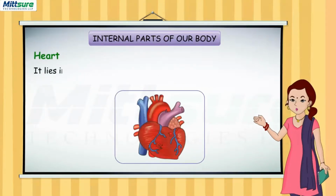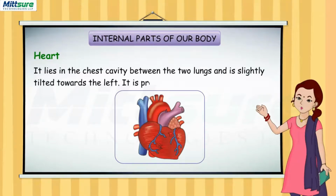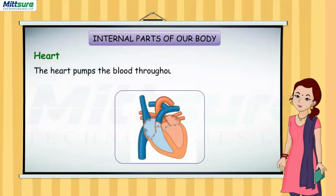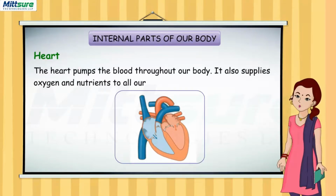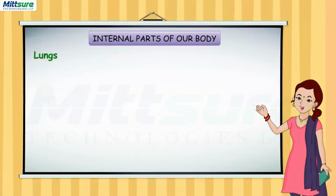Heart. It lies in the chest cavity between the two lungs and is slightly tilted towards the left. It is protected inside our rib cage. The heart pumps the blood throughout our body. It also supplies oxygen and nutrients to all our body parts. Our heart removes carbon dioxide from our body.